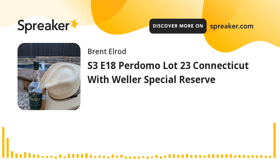I think probably the most smooth could be Gentleman Jack. That triple distilled, it's been filtered through sweet sugar maple charcoal. That is an extremely, extremely smooth whiskey, but this can pretty much hold its own with just about anybody.